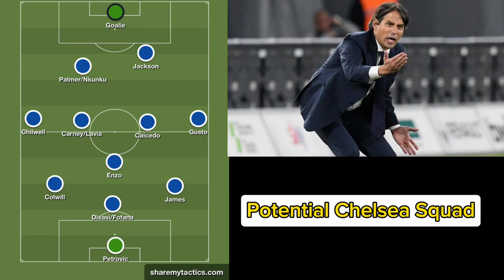So, could Inzaghi work at Chelsea? Here is a little configuration that I've made. A few of the names might not be what people want to see. I've left out a few names like Sterling, Gallagher. I think they could go this year in the summer. And I've put in a few other people that some people might not agree with in certain positions, such as Chilwell. But I think in a left wing-back system, he would be used.